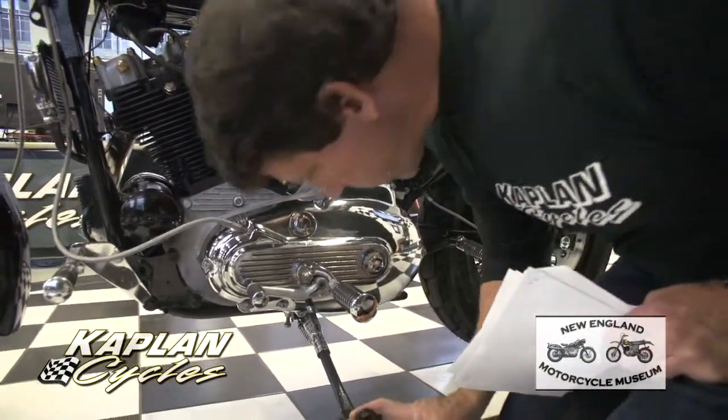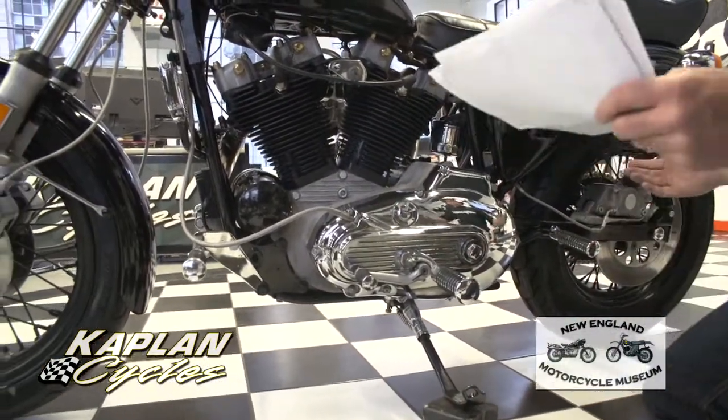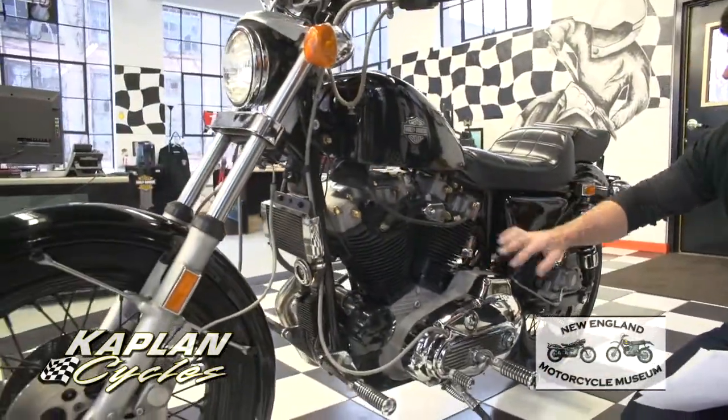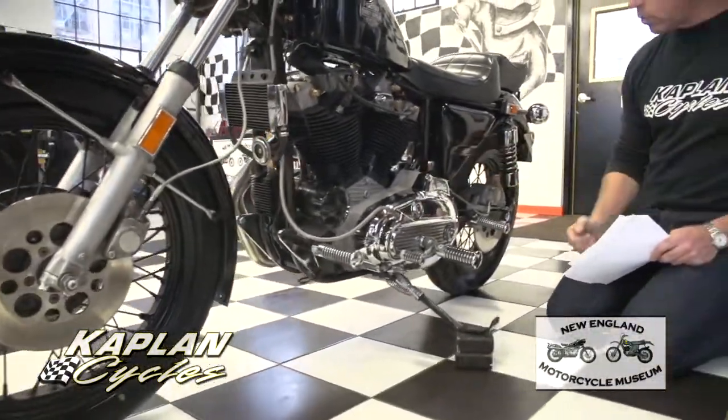The center stand was cleaned, painted, polished, and reinstalled. The frame was touched up and repainted where necessary, so the frame looks awesome. The cylinder head was stripped, cleaned, and painted. All the metal surfaces were clean. The starter was painted, has a brand new chrome air filter.